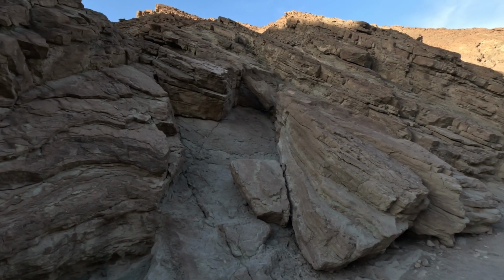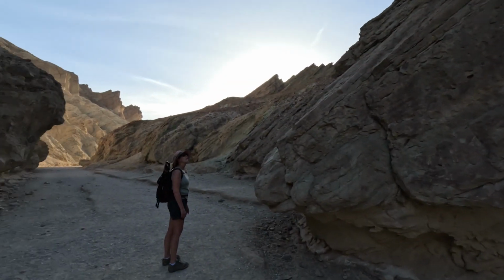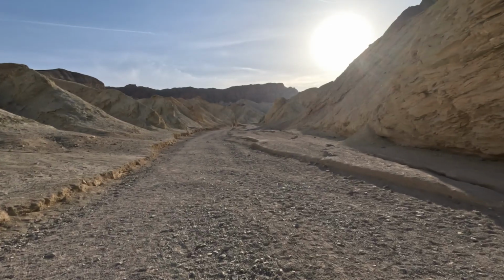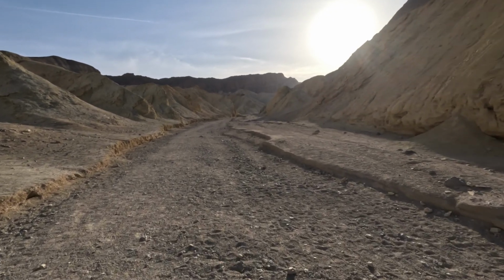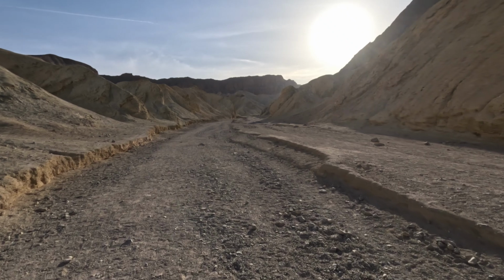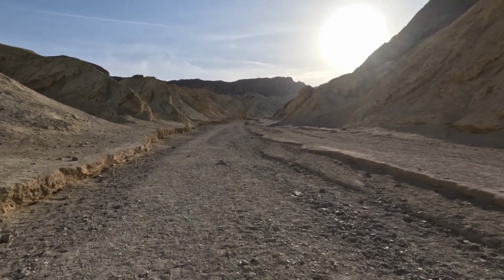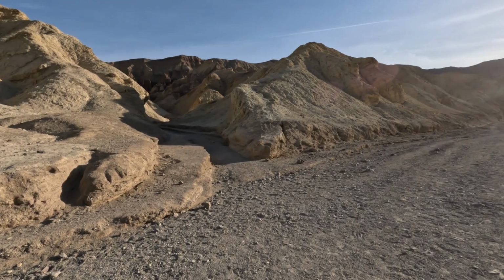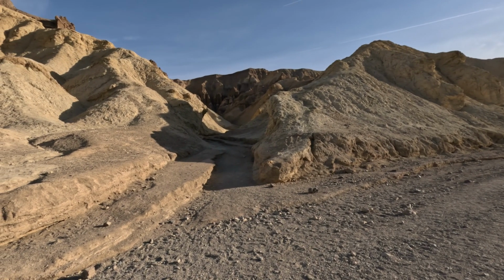A little bit of earth movement there at some time. So there's the goal up ahead, the Red Cathedral, which is the side of that mountain. Changes colors up there, more reddish. There's a neat little canyon up in there, and look back up in there high.